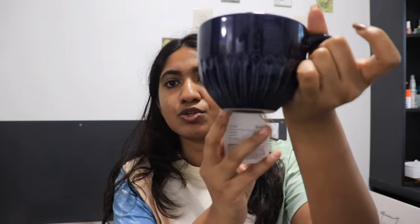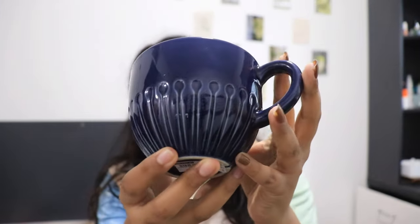Next thing we have is obviously a mug. How do I go shopping and not get a mug? I am trying to expand my mug collection here as well, but right now I have only 3 mugs, out of which only 2 are mine. One left and I got it for free. So this is the mug that I got.